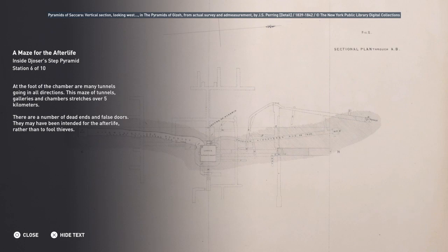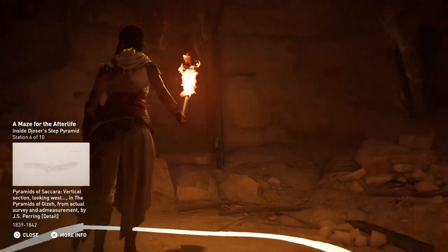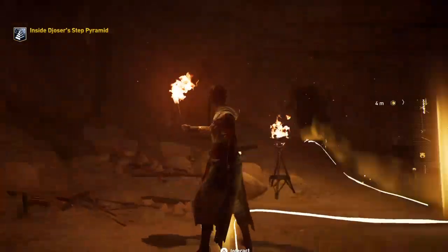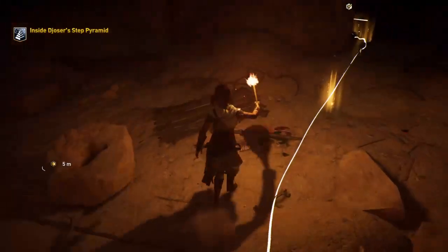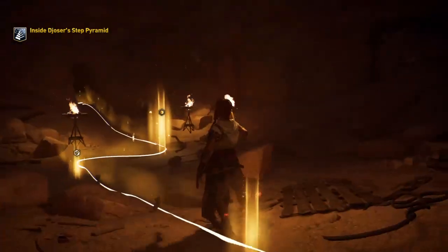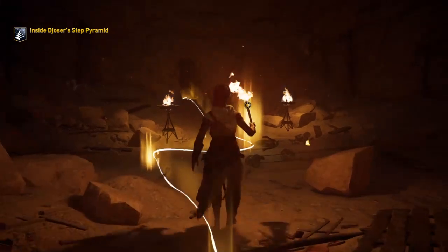What? See, I went through this pyramid on the regular game.